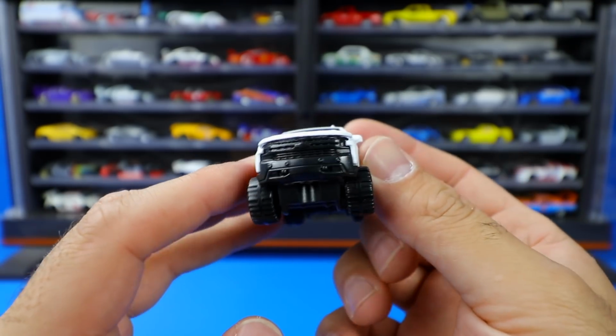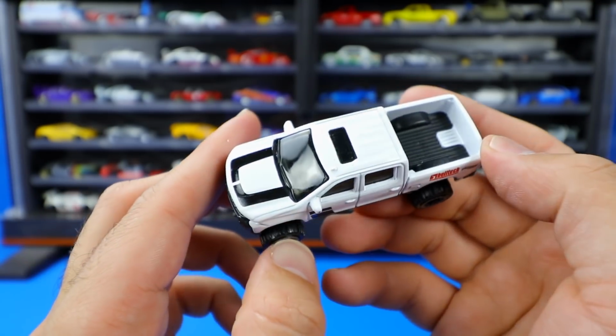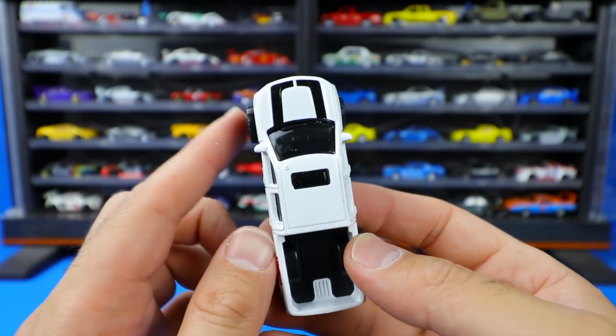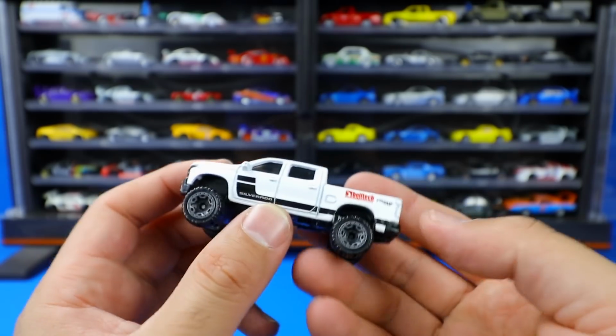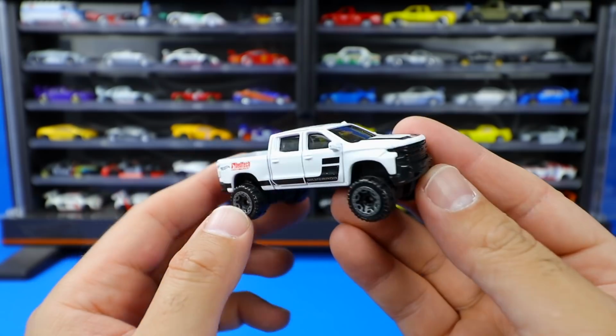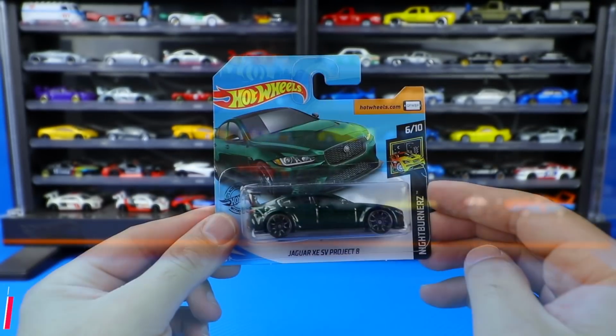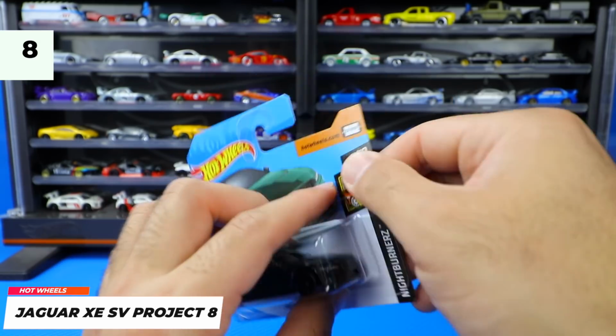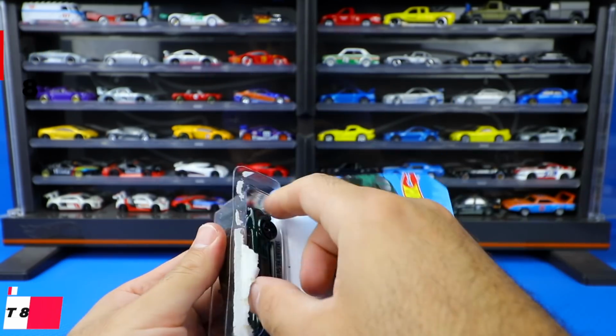Really cool looking from the front end, just a very aggressive looking truck. Obviously this one's all raised up with big tires and wheels, and you can see how they stick out. Not legal for a lot of road use states, but hey, nonetheless, it's a really, really neat looking Chevrolet Trail Boss LT.